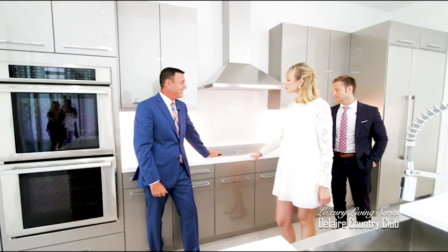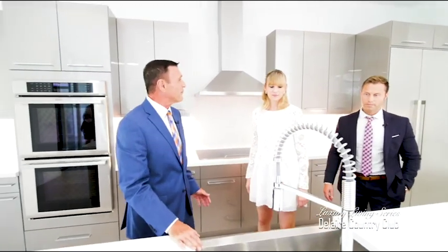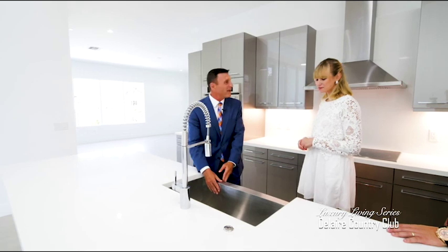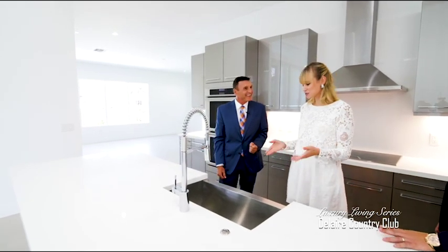Oh, I didn't know that. That's really cool. Good to know. It is really nice. The other thing is, and this is a little personal for me because I'm from Pennsylvania Dutch country. This is a handcrafted farmer's sink. Ceramic. And a lot of people really love when they're cooking, they love these huge sinks, right? Yeah, this is great. Yep.